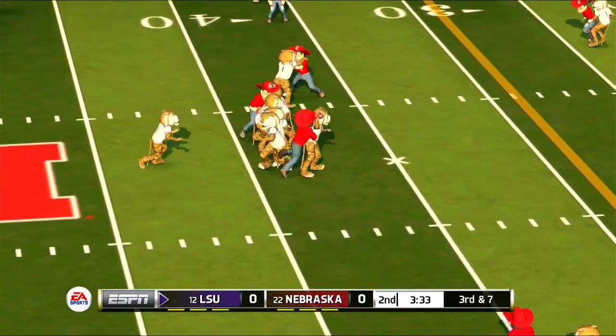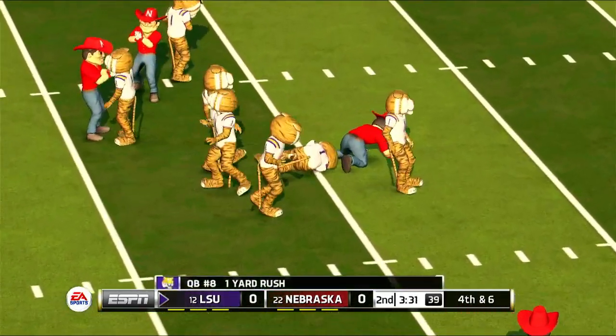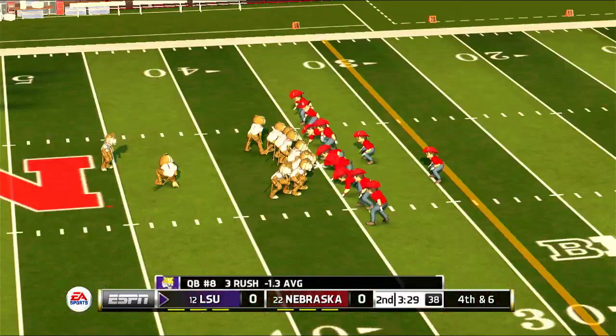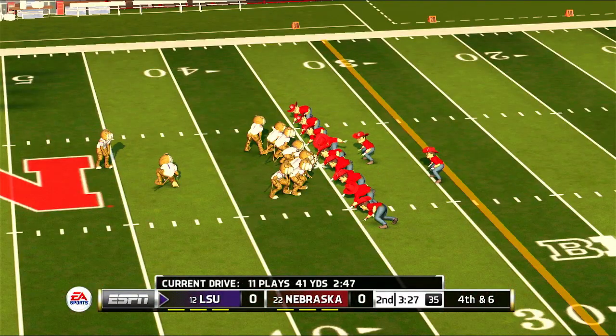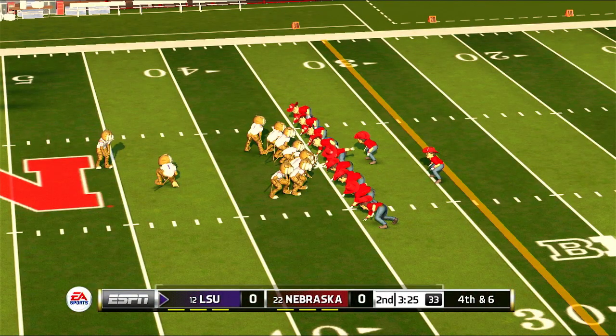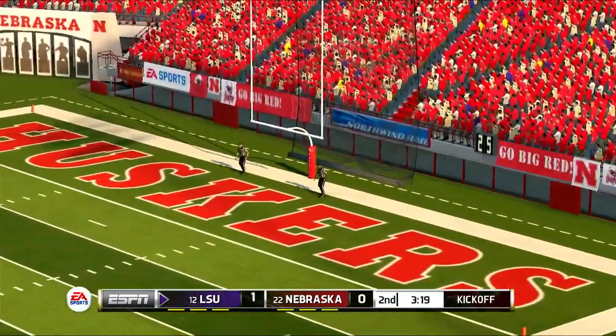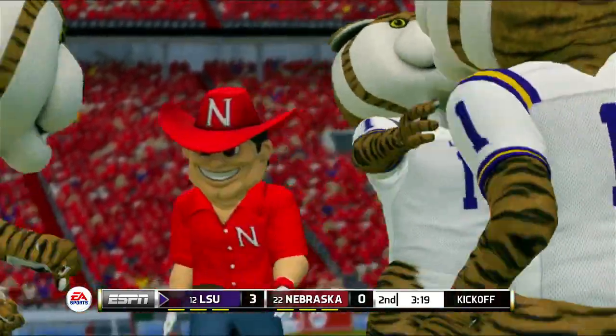Steps up in the pocket. And he's taken down right around the 36-yard line. So it's fourth down. They'll line it up for a very long field goal attempt. LSU is looking to go up by three. He gets it up, and he splits the uprights.